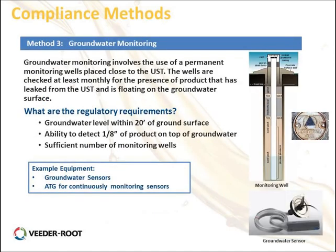The third method of compliance is groundwater monitoring. Groundwater monitoring basically involves a permanent well that's placed around the UST system, and they're typically located based on the groundwater path. So there might be more on one side of your tank farm than the other, because that's the way the geological survey was conducted with regards to groundwater movement. So these groundwater wells allow you to take a sample from those wells periodically and have them evaluated for fuel. Again, unfortunately, this is a reactive type of leak detection, because the leak has already occurred and it could have been leaking for several days or weeks or months before it's even detected.